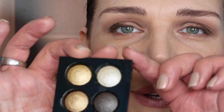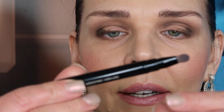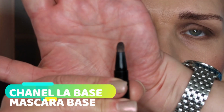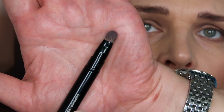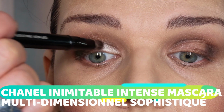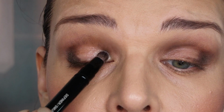Next step, I'm gonna use this lighter color. For the lighter color, I'm gonna use this definer smudge brush again. We used this small brush first for the darker color, but now we're gonna use the brush on the other end. It's really, really shimmery, very shimmery eyeshadow.